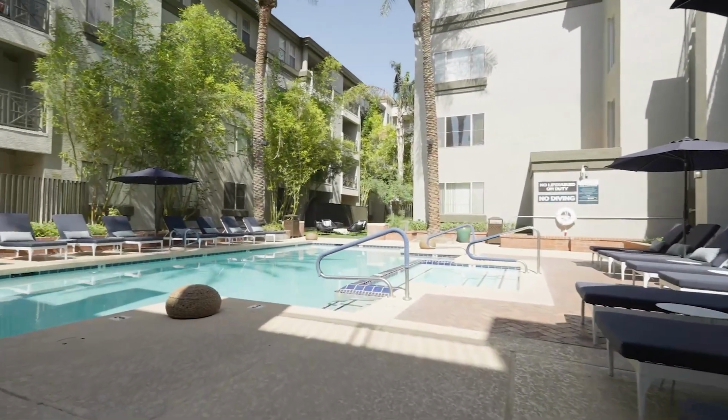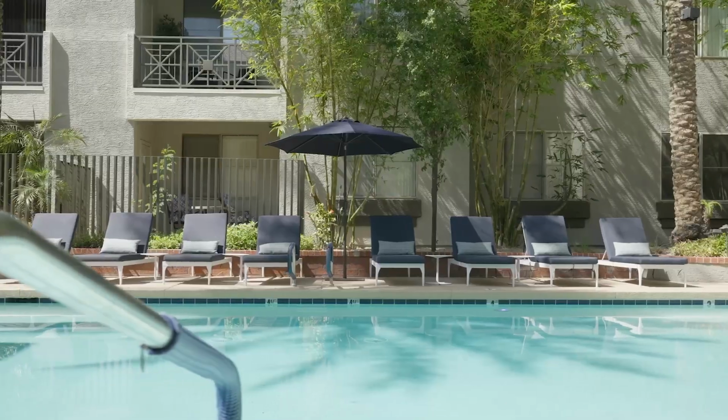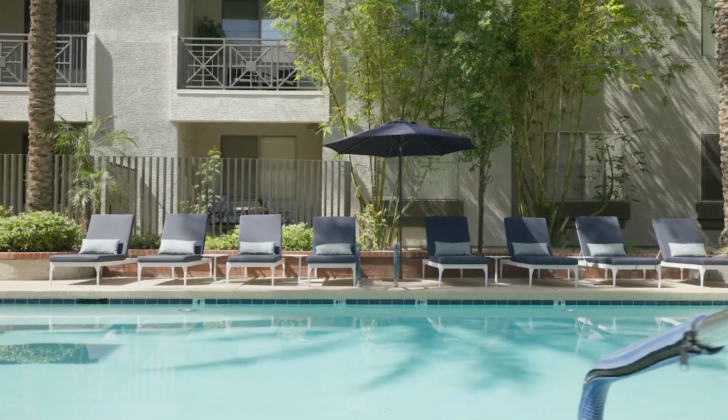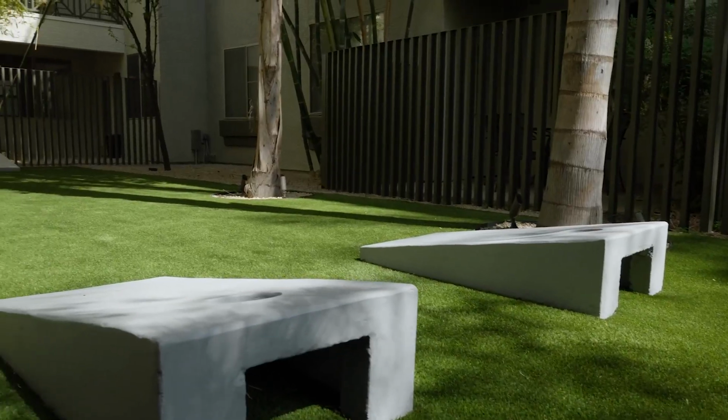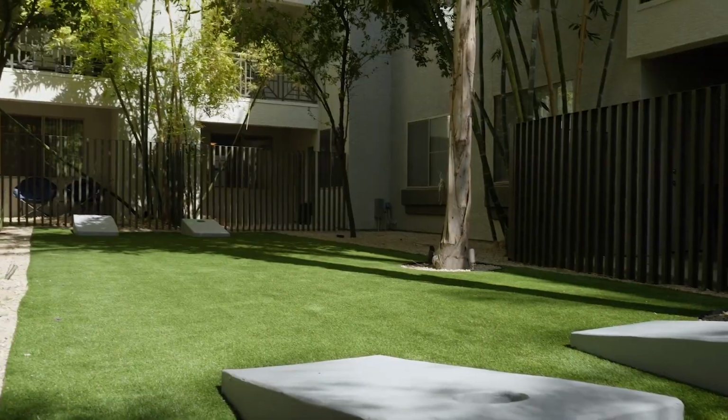There is a medicine cabinet and oversize mirror, and some built-in cabinets right inside the door. There is a balcony with a decorative railing. The pool has trees and planters, deck chairs, and wide steps with railing. There is also a fire behind a metal grate. A grassy area has cornhole games set among trees.